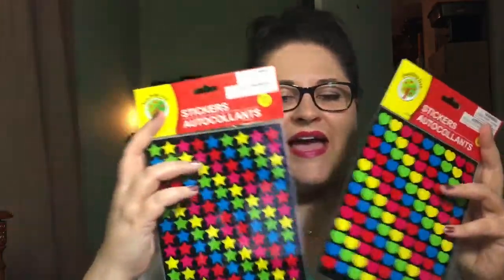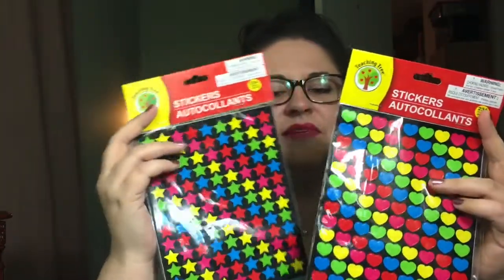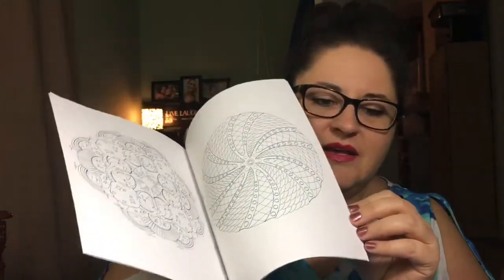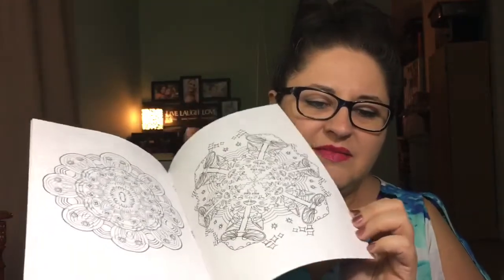Alright. I got some stickers here, and I got these for my planner. I got this, one of those adult coloring book things or whatever. My husband drew one the other day, and he was asking my daughter if she had her book of these, so I just got him one. It was a dollar, right?